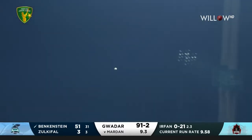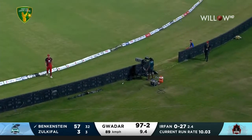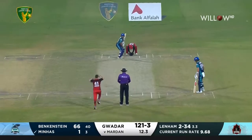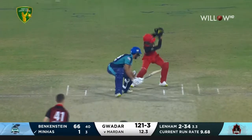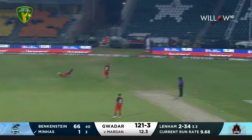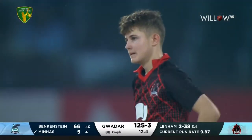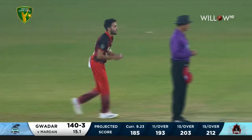Is he going to push on? All the way, this is huge. Huge six. The roads are still nice and busy. Beautifully played. The important thing about that is he didn't try and hit it too hard. It was just steered between the two fielders.